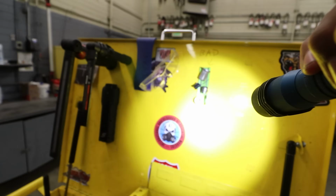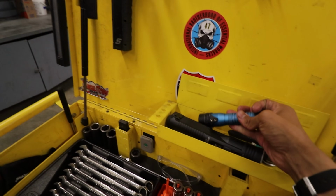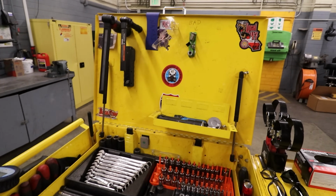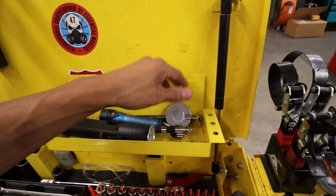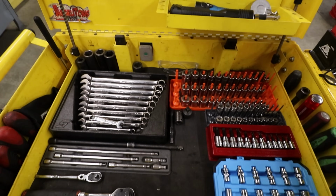Lights are definitely key now. A lot of times I'm not working in the shop, I'm out in the field. So you gotta have lights, especially once the sun starts going down, you gotta have a ton of lights. Lights are definitely a key investment. Coming over here, I just got my mirrors and a little tire tread depth gauge for my brake inspections.